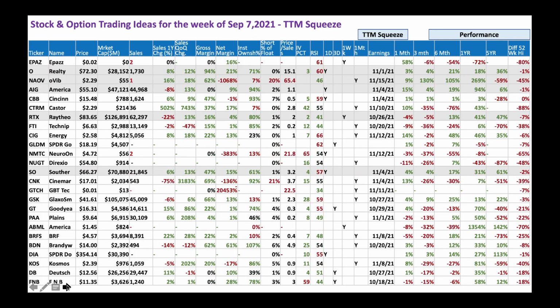And as you scan through, we got one more page here. I've highlighted a few ones in gray for you to take a look at. We got O, which is one of my favorites when it comes to the dividend play. O keeps going up all the time. And we got here NAOV, a good one, low dollar stock here. American AIG is also a good one here, an insurance play. We got Raytheon, works at these levels. You could buy some Raytheon, and even Southern. You could look at some of these and go from there.